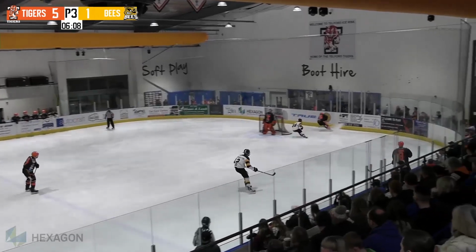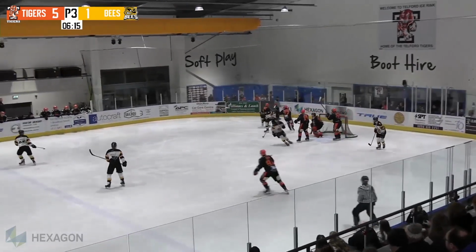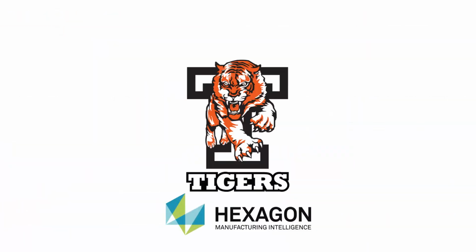Picks it up, takes it behind the net, puts the brake on, switches sides. Pressure coming in from the Bees. Feed the puck in front. There's a bit of a scramble in front of Brad Day. The puck runs on into the corner. Jake Price picks it up, takes it on the backhand, switches sides onto the forehand, glides behind the net.